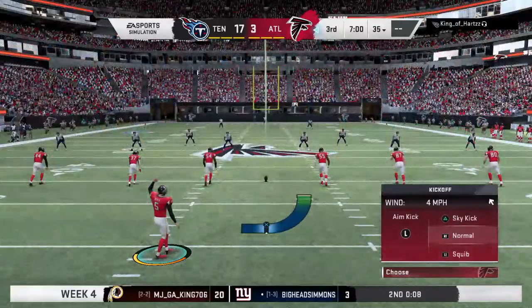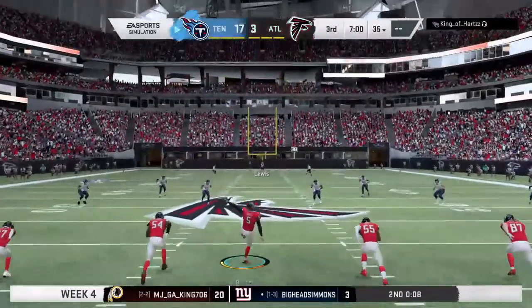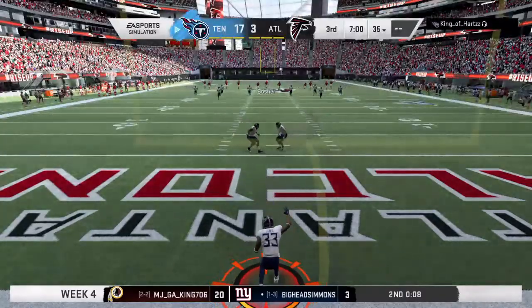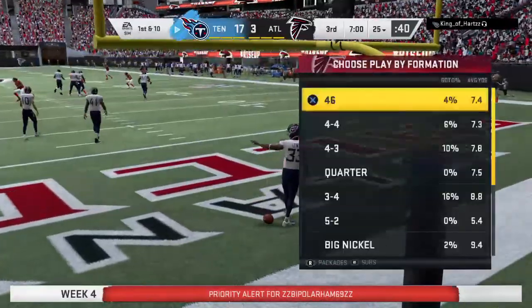It's in the game. The Titans hold the lead, and they'll get the football first as the third quarter gets underway. And no return on this one as the fair catch is signaled for and taken.